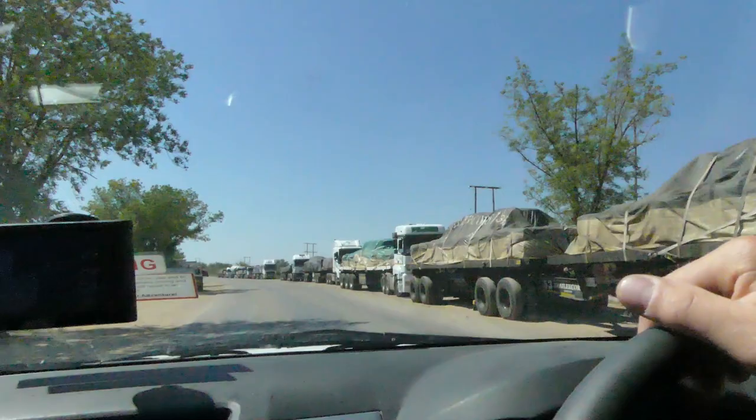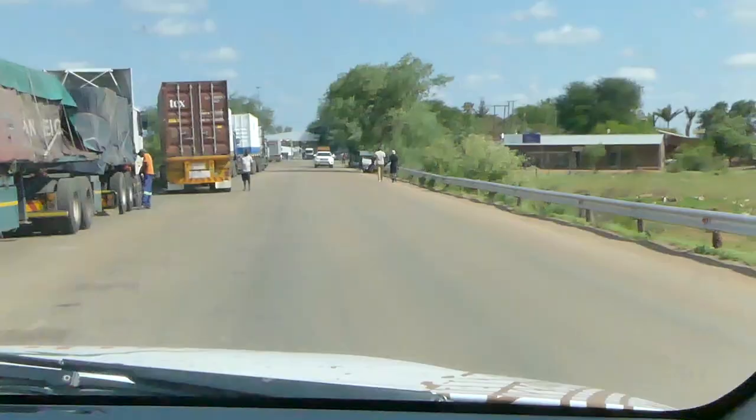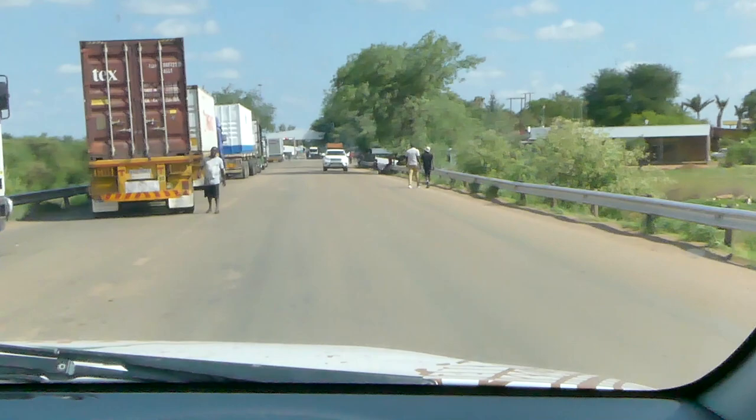Well, guys, we made it. We're back in dry land, which is South Africa for us. We've just come through the border post at Botswana. It took us about 40 minutes, I think. Most of it was just waiting in line to get forward so they can check the car and all the trucks. There are dozens and dozens of trucks waiting to go in and coming out. It's a real choke point.